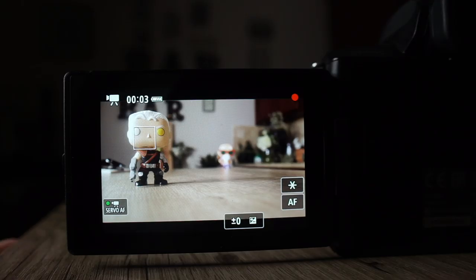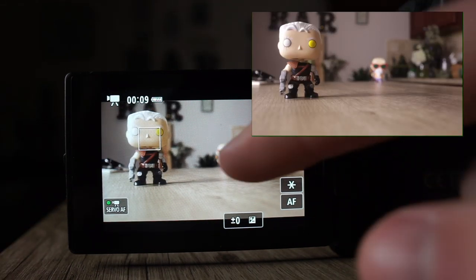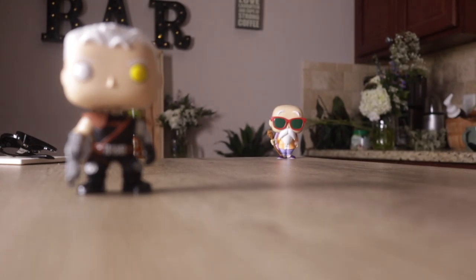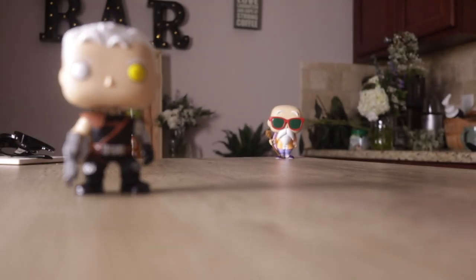I love the touchscreen. It is such a joy to use. It's really easy to pick focus points. It's really easy to change from object to object. I have fallen in love with the Canon M50's touchscreen. I wish all cameras had a touchscreen like it. You can touch one object, touch another object, go back and forth super easily. The focus is lightning quick with the touchscreen functionality.